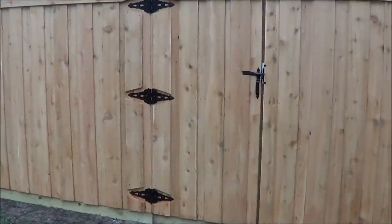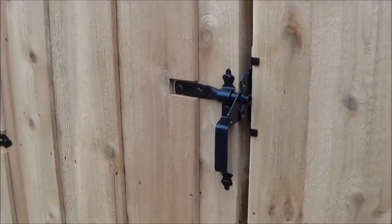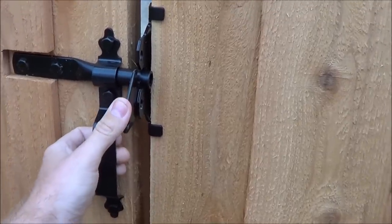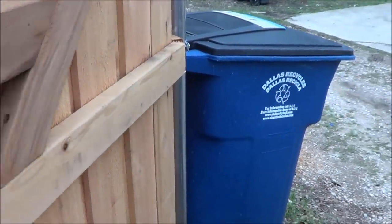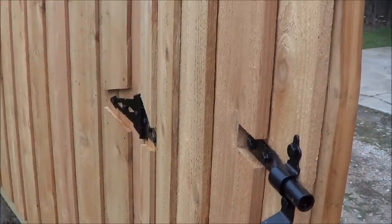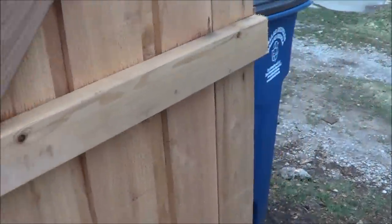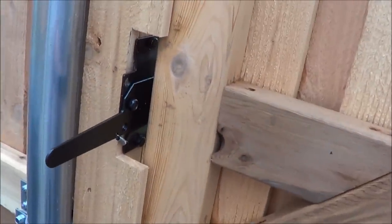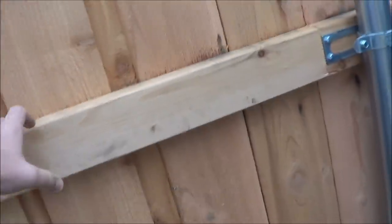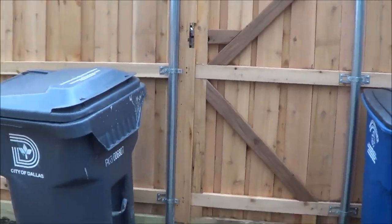Here's a close-up view of our gate here. Let me open up and show you how it works. Just unlatch it here. Slides open real nice. Real easy movement. Got these hinges here. Come around the other side. Here's the back side of the gate.